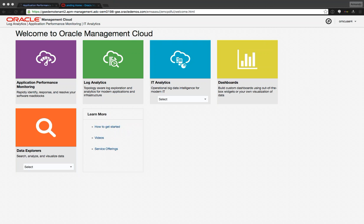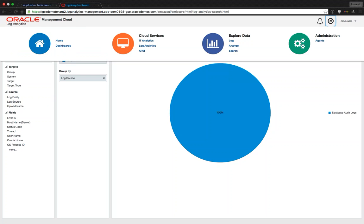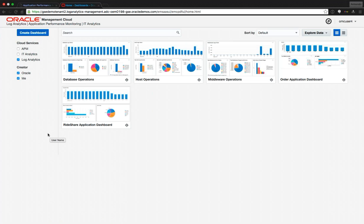Now, the other tool that I'd like to show you today is log analytics, and that's this next feature here. So as I click on log analytics, it's going to take us to a landing page for log analytics. I'm actually going to bump up to the front here and take us back to the home dashboards. I want to show you a different way of navigating into the logs. So these are some dashboard pages. I've selected log analytics, and one of the ones I'm going to look at is this rideshare application dashboard. This is a nice view of the rideshare application.